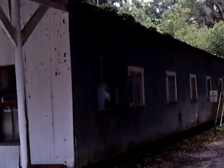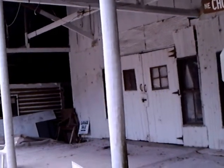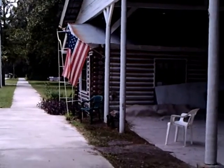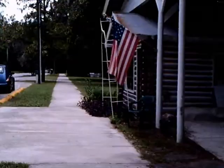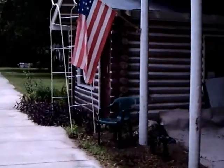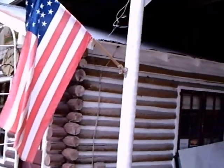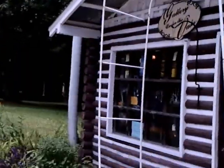Notice the ferns growing on the roof, on the metal roof. And notice that the building is up on pilings. It's got garage doors there. Looks like a log cabin type arrangement here. It's definitely logs. Gallery under the oaks.